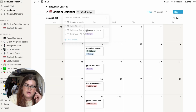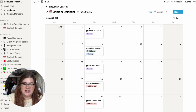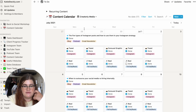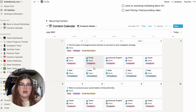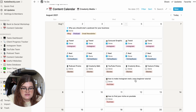And I also do have a Katie and Dan in a van view, but I don't really use it right now because that is a hobby and life is busy right now. So anyway, that's the content calendar view. I do have another drop down, which you'll see here. So when I'm in the Creatorly Media view, I use this to populate content for an upcoming week. So if I go over to August, you'll see that we've got the first week planned out, but for the rest of the month, it's just YouTube.